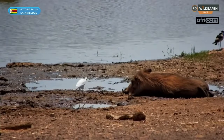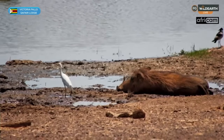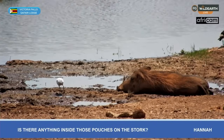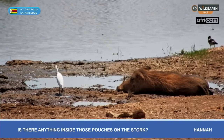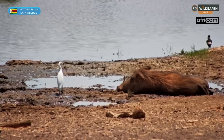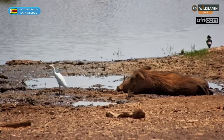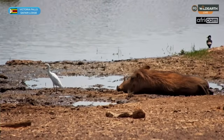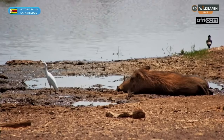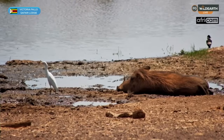So Hannah, you want to know if there is anything inside that pouch that we see with the marabou stork. So no, from what I understand, it's not a storage pouch, but basically an inflatable sack that's used for communication, especially during breeding time. It basically acts as a resonator, similar to that of southern ground hornbills, which also have an inflatable sack that helps produce the noise they want to make, to intimidate rivals as well as attract a mate. So other than being skin on the inside as well, it doesn't have anything else inside of it.